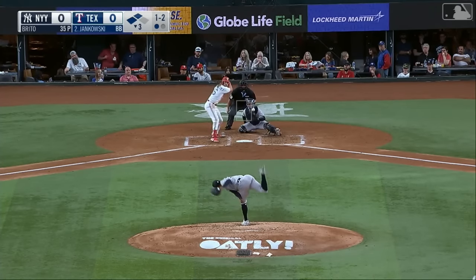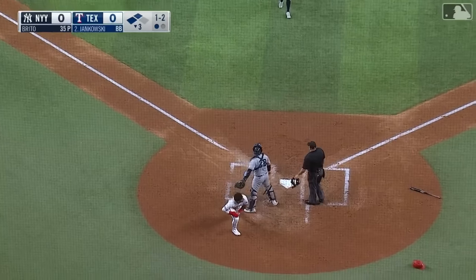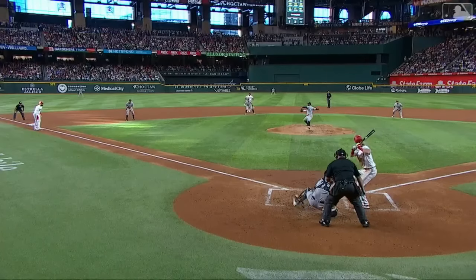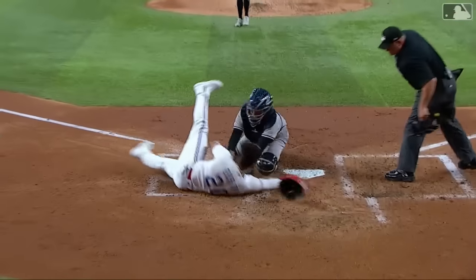The 1-2. Hit hard right to Volpe. He's coming home with it. In time for the out. Two down. Terrific stab and throw from the rookie shortstop. And Brito is an out away from escaping. And here's another look at that fantastic play by Anthony Volpe. And we have seen to start the season the defense has been there.